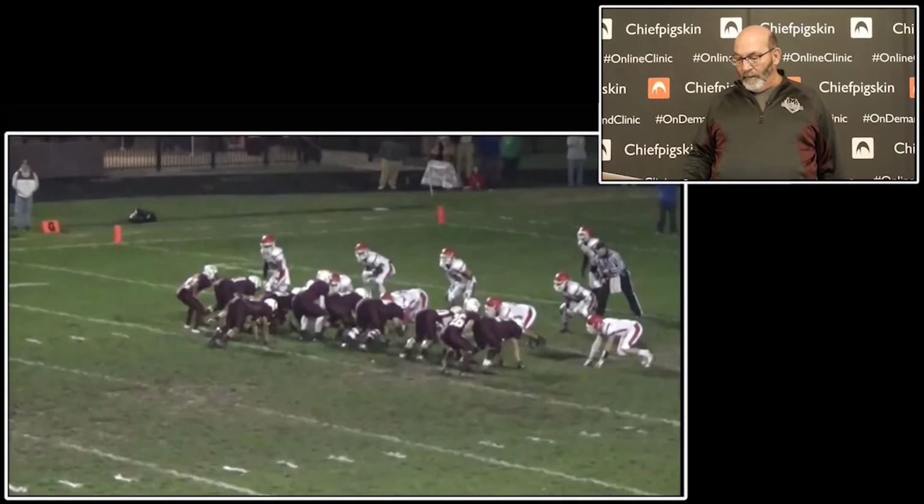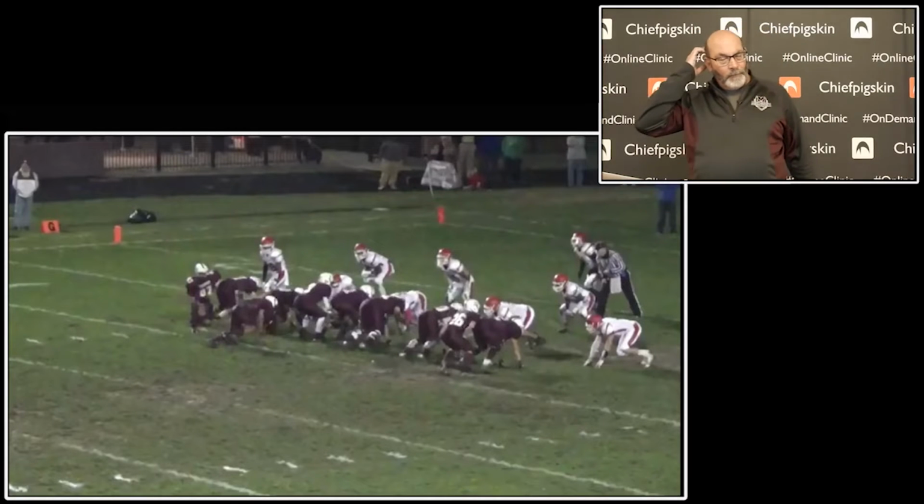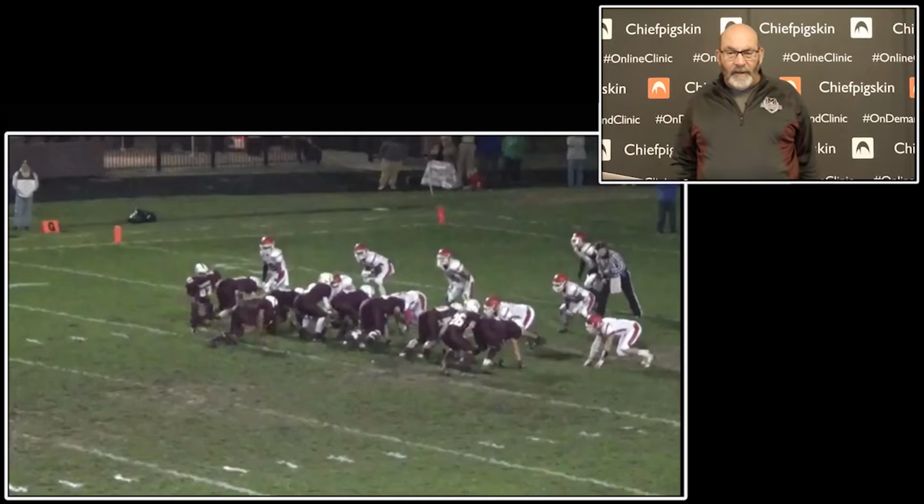Here's an example of triple to the 3 lineman side. This would be king triple right. Our terminology is really simple. One of the things I haven't changed throughout the course of the last three decades is trying to reinvent the wheel or make things harder than they need to be.